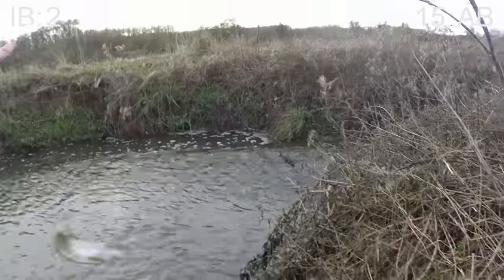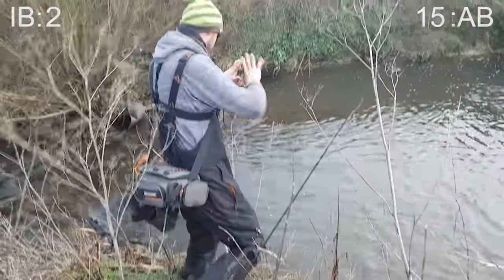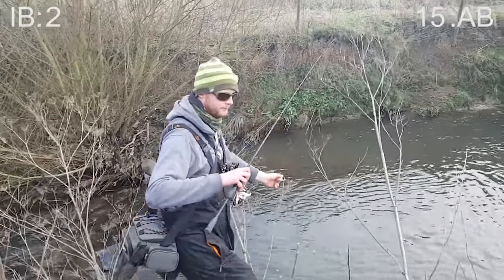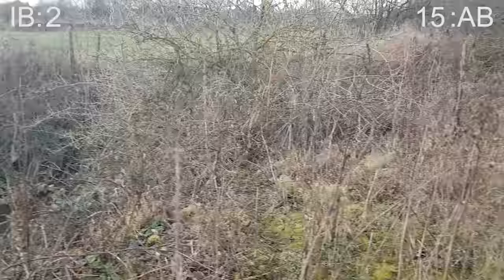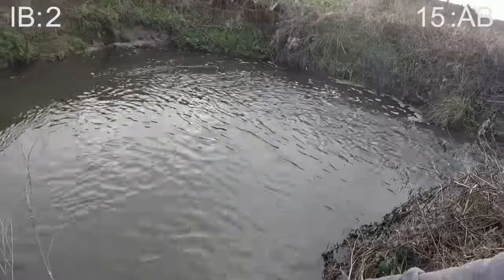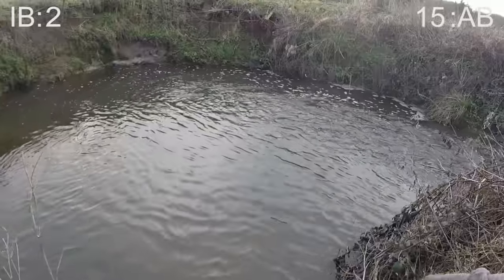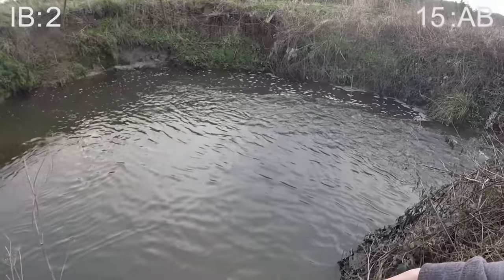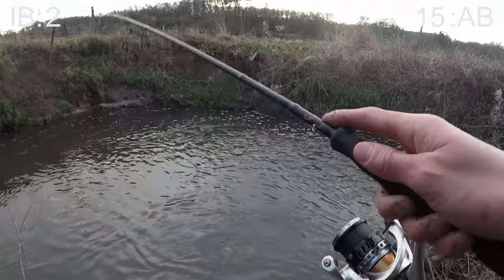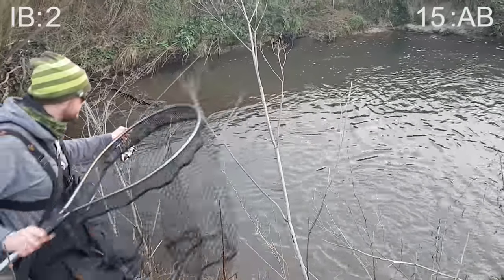I'm more interested in the bunny than you. That wasn't very graceful. Where's your bunny gone? He's just gone there. Oh, okay. That's so cute. Do you see your little bud going? It's absolutely full of trout. Bigger one as well.